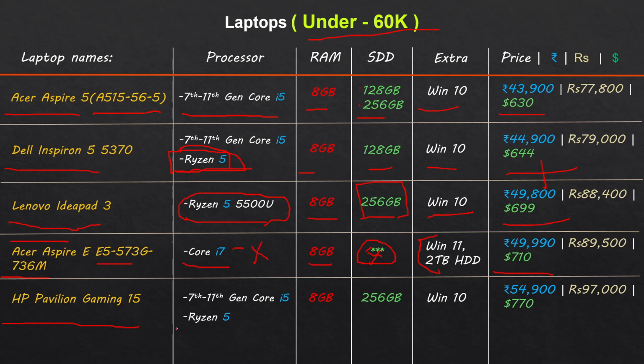HP Pavilion laptops are also among the most amazing gaming laptops and very famous these days. So if you find the Ryzen 5 processor, you should definitely go for that. Otherwise you can go for i5 core, 8 GB RAM, 256 GB SSD with Windows 10, and 54,900 rupees approximately. And we have more as well.